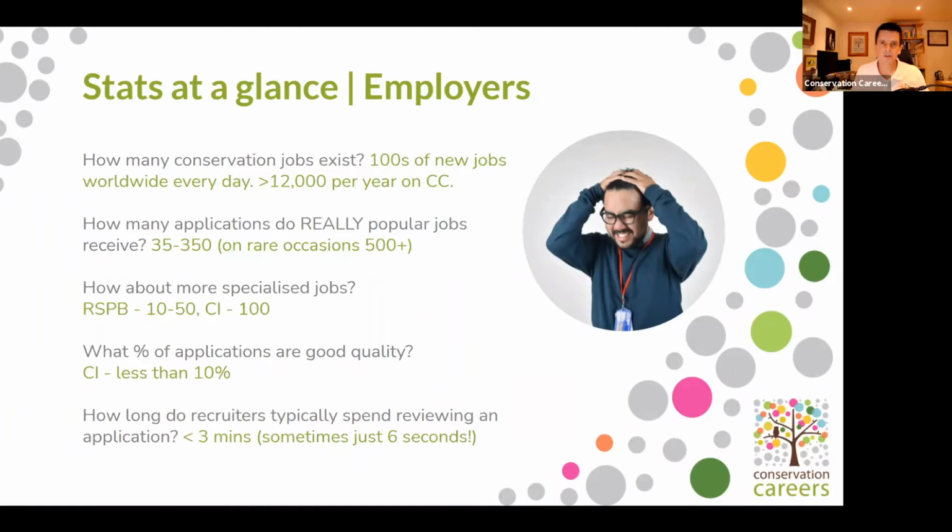Now, there is some good news. Okay, so employer stats, when we look at them, the good news is there are hundreds of new jobs available every day. At Conservation Careers, we share about 12,000 jobs per year. And that's still the tip of the iceberg, really. If we cover maybe a third of the market, which I think is still probably an underestimate, there'll be something like 36,000 jobs available every year globally within the conservation sector, and it's growing all the time.